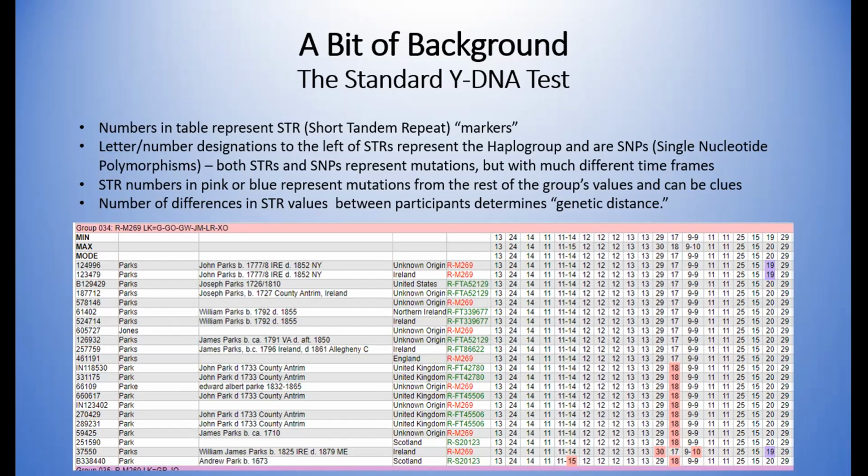So here in this group we have lineage keys G, GO, GW, JM, and those are some of the lineages that are involved in here. There are some in here that don't have lineage keys. They've never been assigned. They're not in our database. Over in this column, these numbers are simply the test kit number of each participant. The next column over is the surname of the participant, because we don't identify people on the public website by name. You can see in this group, all of the participants have some variation on the Parks name. There is one outlier, a gentleman in here with the Jones surname.